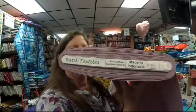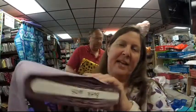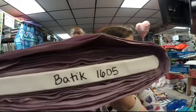Okay, this is one of our wonderful solids, and this is a batik, solid-ish. It's pretty solid, and this is a batik by Batik Textiles, made in Indonesia. It is a solid batik, Batik 1605, and all of our batiks are $9.99.